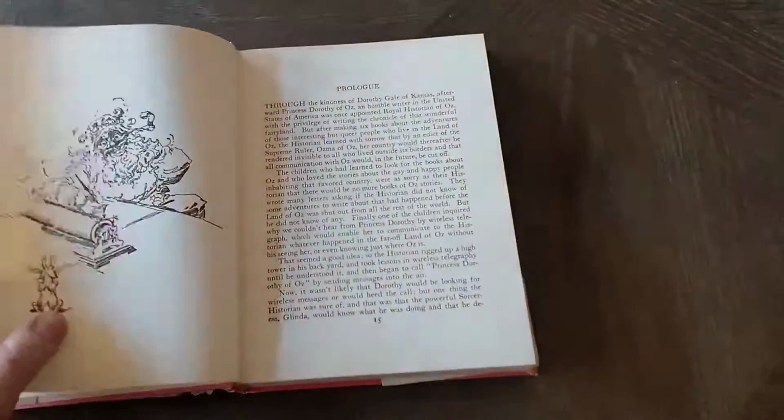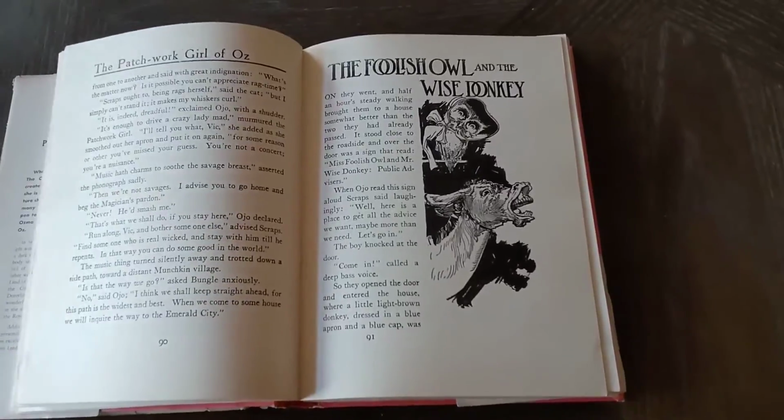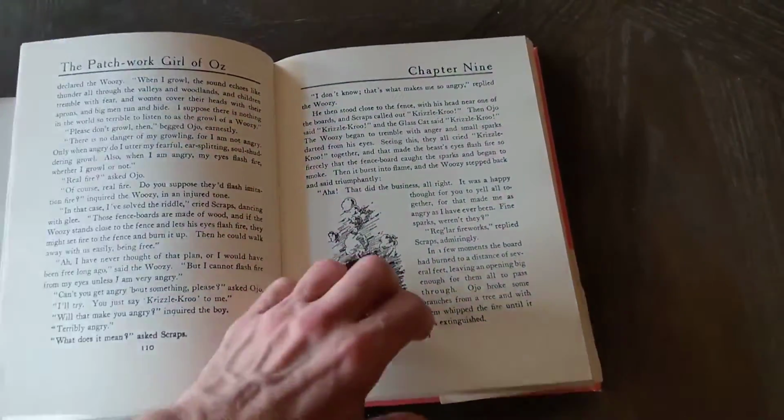There was nowhere else where it said what day it was printed. There's each bit of story here, and the Patchwork Girl of Oz is just another character in the Wizard of Oz sort of thing. Anyway, really cool artwork on that one.